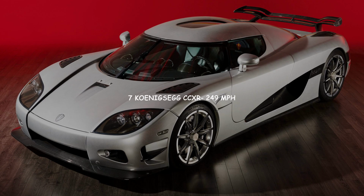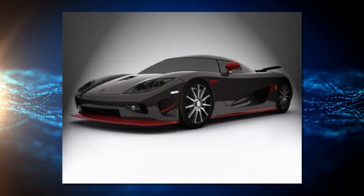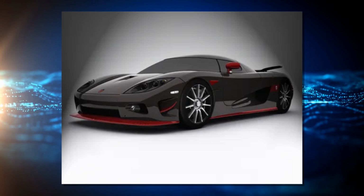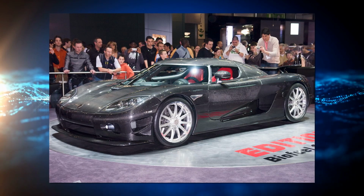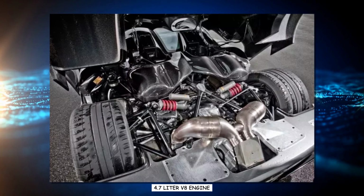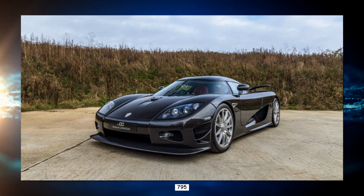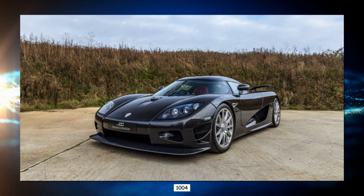Number 7. Koenigsegg CCXR, 249 miles per hour. The Koenigsegg CCXR is a more eco-friendly version of the CCX. It was modified to run on E85 gasoline and has the same 4.7-liter twin-supercharged V8 engine as the CCX, increasing horsepower from 795 to a staggering 1,004.